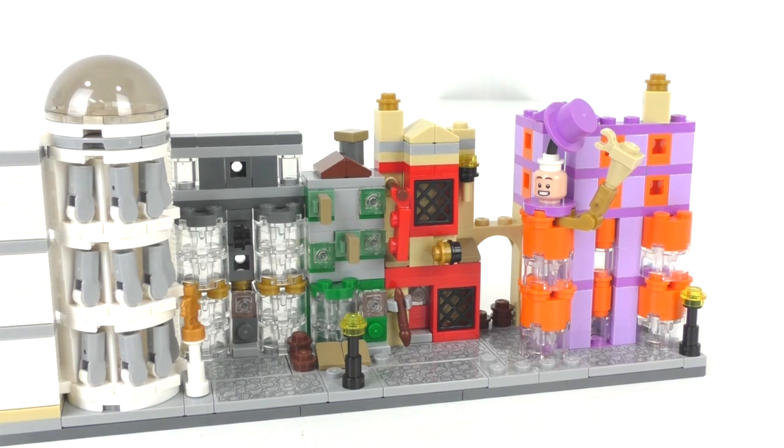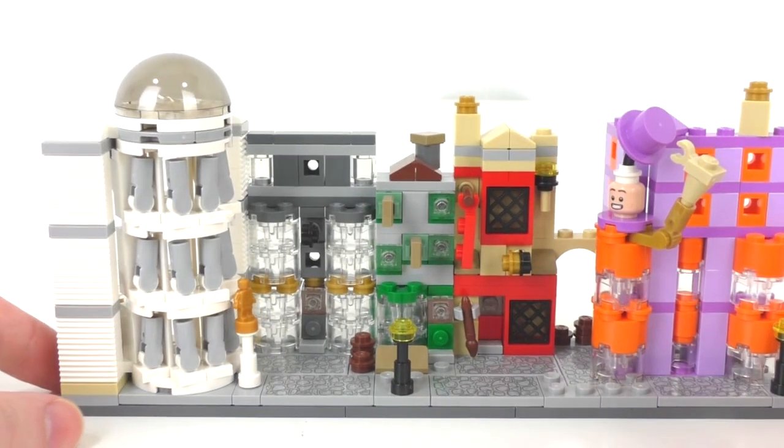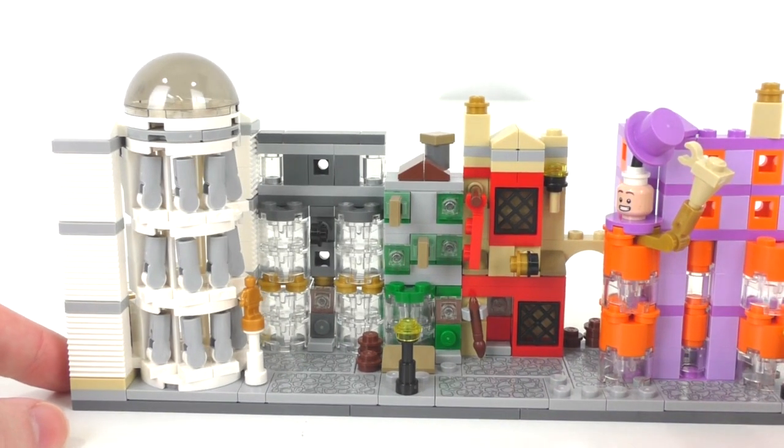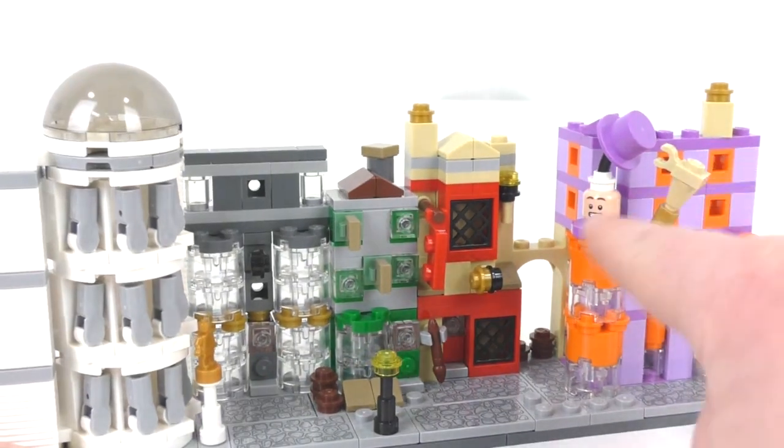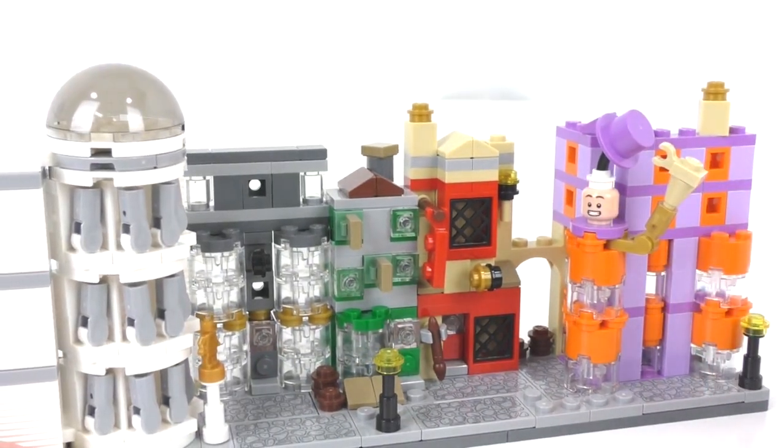Removing him and taking a look at the microscale build right here, you can see a lot of different pieces going on over here. Some printed pieces for the sidewalk areas, which I think is even like a bonus right here for this particular set. You can see we also get this headpiece, which is supposed to represent Fred or George Weasley. I don't think that does it as accurately, though I think that is a new facial expression for this particular set.